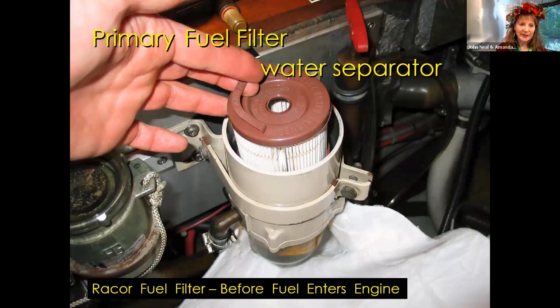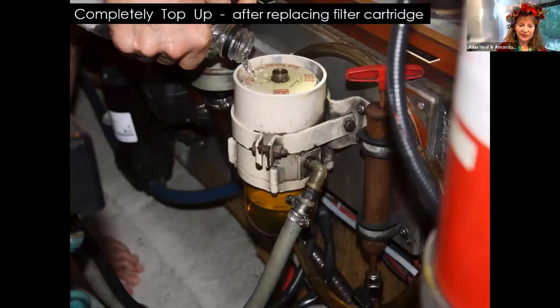We're now going to talk about our primary filter, and its job is to separate the water out of the fuel. It has a glass sight bulb in the bottom, so when you glance into the engine room, you can see if that sight bulb has water in it. You see it as discoloration, and it looks kind of funky. The cartridge gets replaced, so that's the filter cartridge. And when you replace the filter cartridge, you can top it up totally with clean fuel, and that'll save you from bleeding the engine.